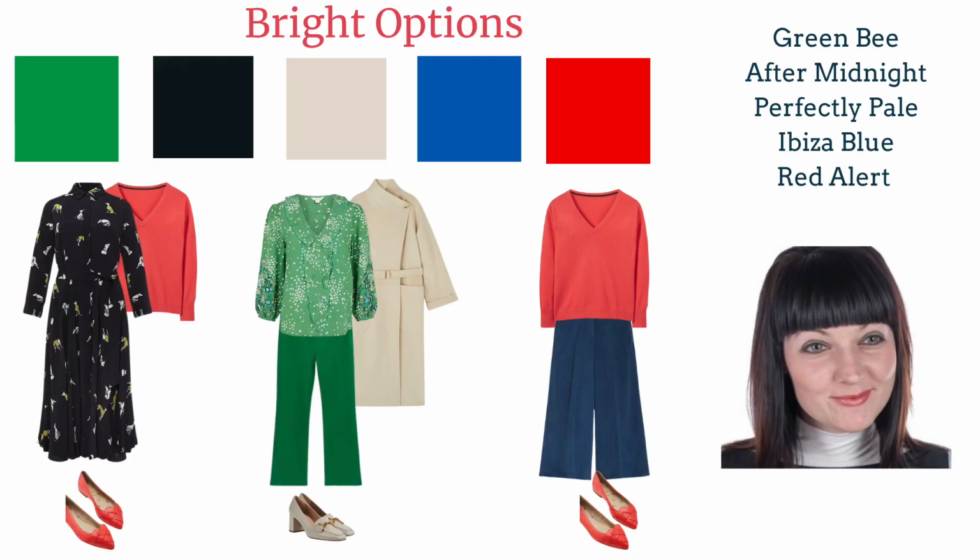And if you've already got a black coat in your wardrobe, or you've already got a dark coat in your wardrobe, perhaps choose a winter coat in that gorgeous Green Bee. And again, you can accessorise with black boots and a black bag if you wanted to. Or, as I've put in here, perhaps choose one in that paler colour, in the Perfectly Pale, but then add some lovely bright colours to again give you that contrast.